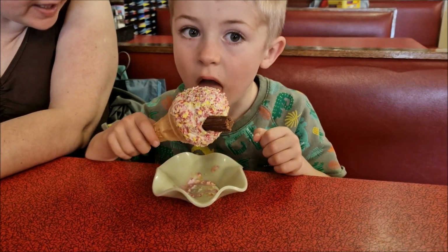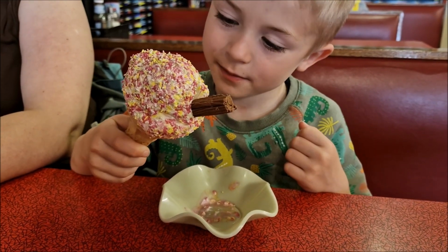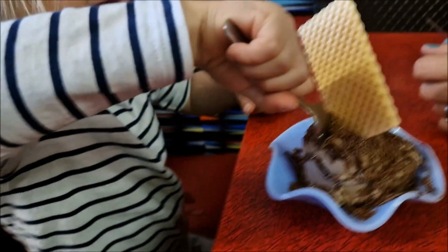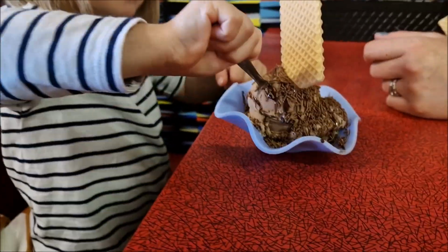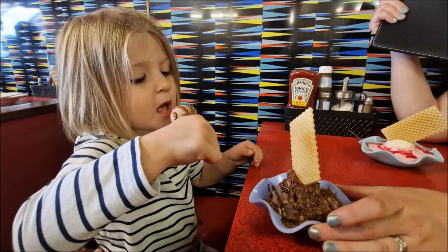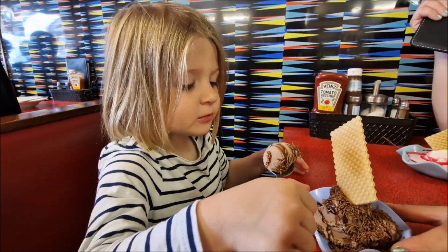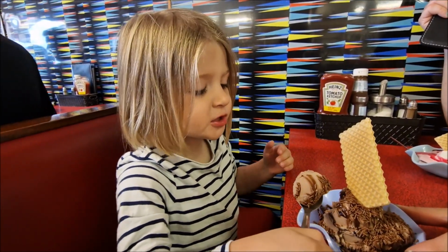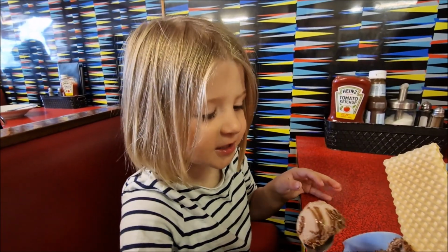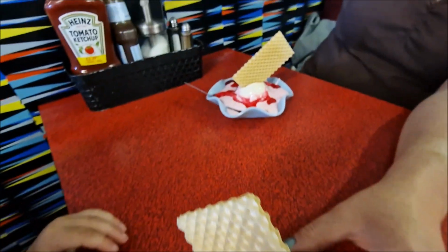What you got, mister? Wait a minute, you have to go in first. What have you got there? With chocolate sauce. With chocolate sprinkles. Yum, yum. And what's mummy got?